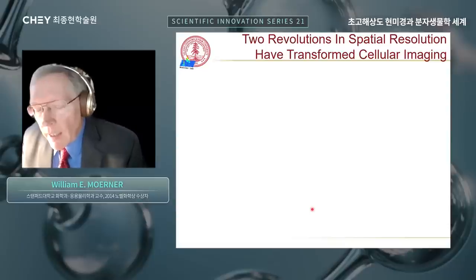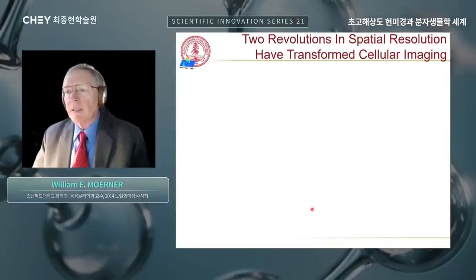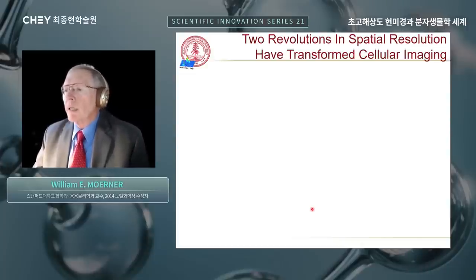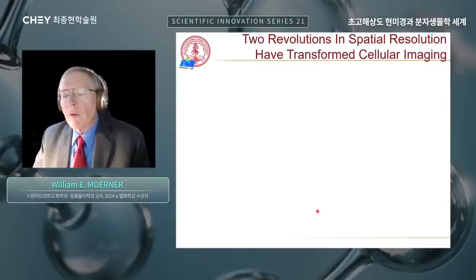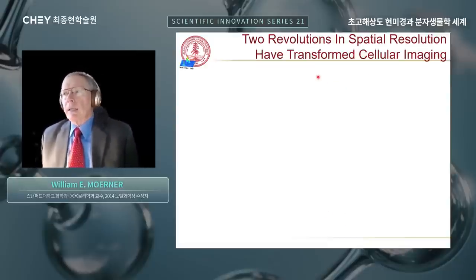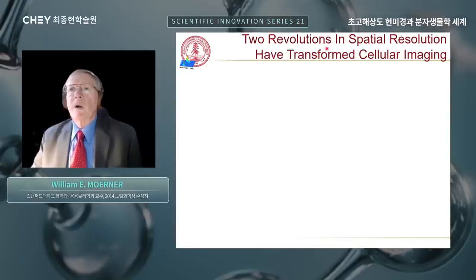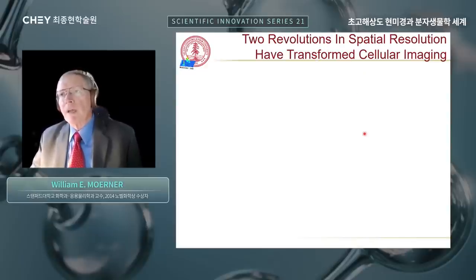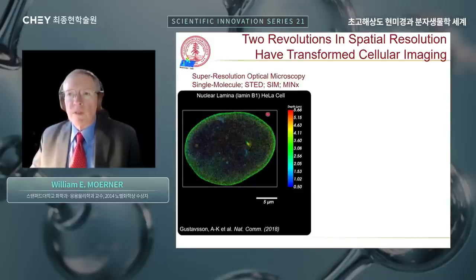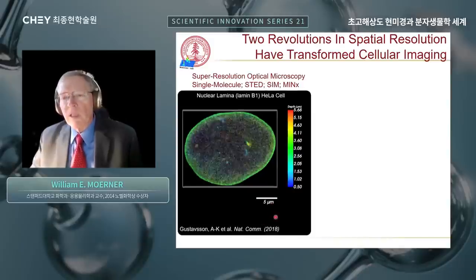Now, if you don't mind, I would like to switch to one final topic to talk a little bit about another connection between single molecule fluorescence and high resolution imaging, and explain this in this context that there have been over the last few decades two revolutions in spatial resolution that have transformed cellular imaging. First of all, there's super resolution optical microscopy, as I have described, and with its various relatives.